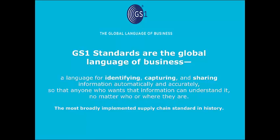So through the use of barcodes, when capturing information such as an identifier, so a barcode number, that can link back to the plethora of data within our global data synchronization data pool, basically.